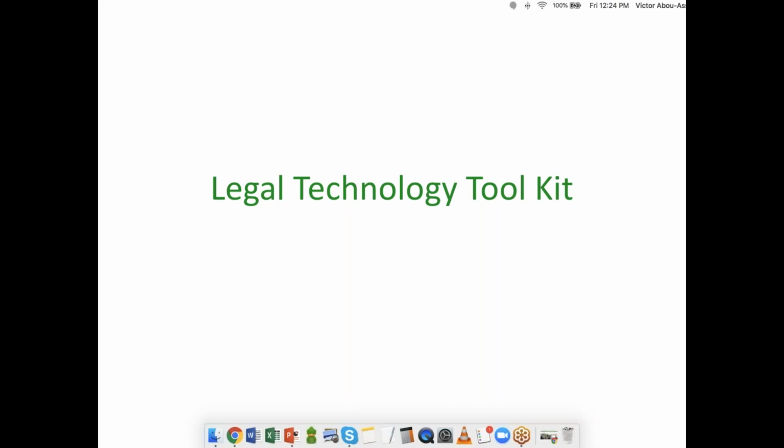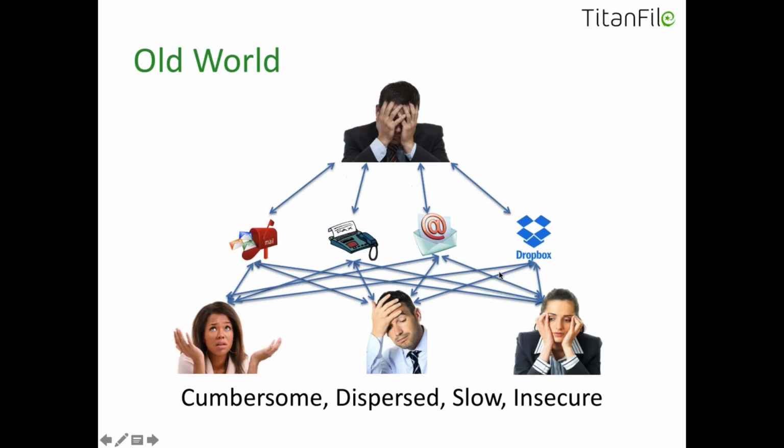All right, technology toolkit. I just wanted to position Titanfile within the toolkit, or even a file sharing solution, maybe even more broadly. So here's where we see it today. I know this might be funny to some, but that guy up at the top doing the face palm, it's not too far-fetched. Your everyday professional, in addition to dealing with law, has a plethora of roadblocks to doing the work they're really good at.